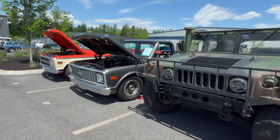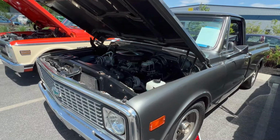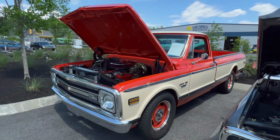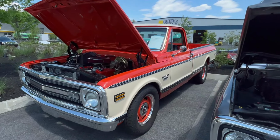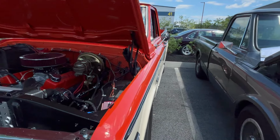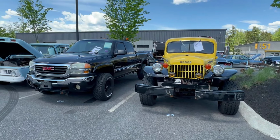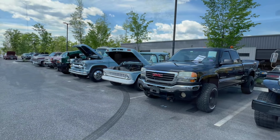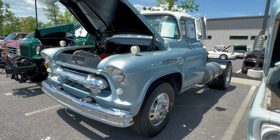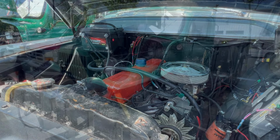This one has four plates. Really? Hold on. A '70 and a '72 C10. Got a 383 stroker in it. Dodge Power Wagon. That's different. 6400 model, dually, with a 6 Power Wagon.